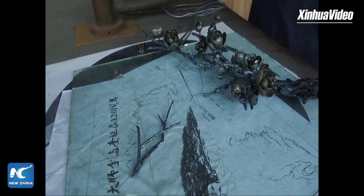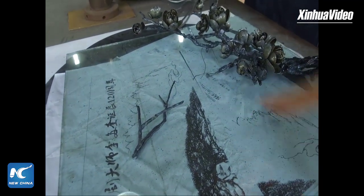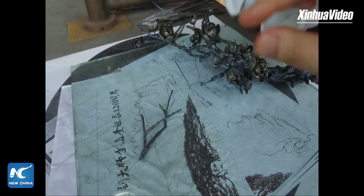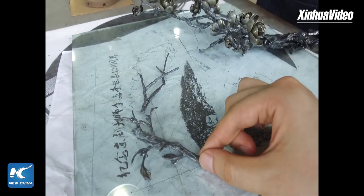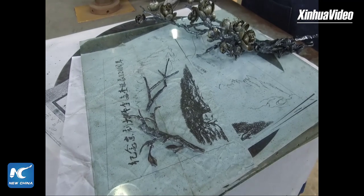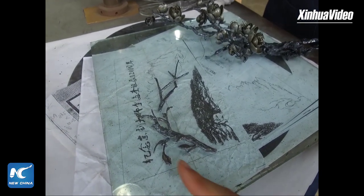So we can see what she has made is different kinds of branches, and she welds them together. After that, we can see here, after ironing, this is a little leaf to make the work more vivid.